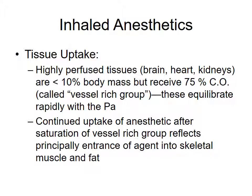Whereas after that's full, the muscle and fat will still keep absorbing. You can see by relative solubility that the fat can just absorb and absorb and absorb, almost like forever. But with much lower perfusion, it takes longer for those groups to be filled. And this is just another depiction of that.